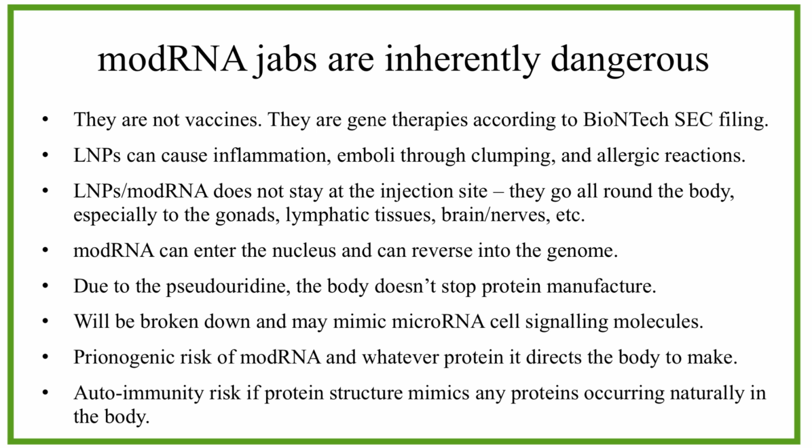So the lipid nanoparticles, which is what they used to deliver the mod RNA into the body, can cause inflammation themselves. They can cause emboli, so that's blood clots through clumping, and allergic reactions. And there's various different mechanisms they can do that. They do not stay at the injection site. Anybody who's given their cow antibiotics in the backside to treat mastitis knows where you put it in is not where it stays. The idea that any oil-based injection would stay at the site of injection was complete fallacy. And we know that from all the other injections that we give, that they go body-wide.